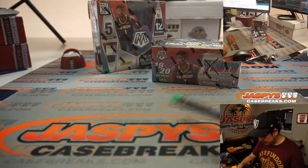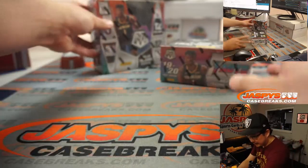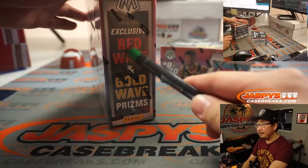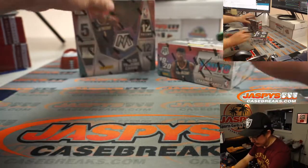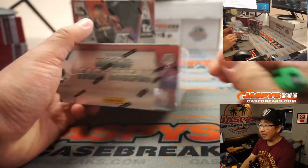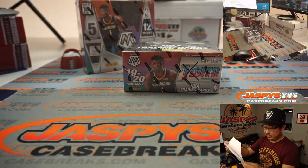There it is right here. Here's the Fast Break edition right there. And there's the Tmall edition right here. So Tmall will have the Red Wave and Gold Wave prism. Checklists are exactly the same. We'll have the Gold and Red Wave editions. And then this, we're looking for the Fast Break variations and the disco parallels and whatnot. So those are pretty fun.